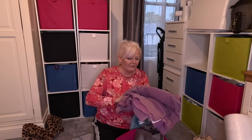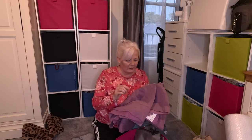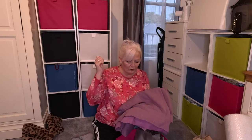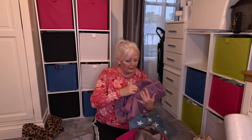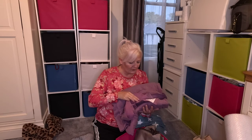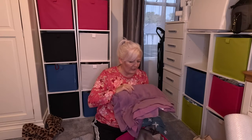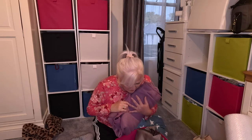That's a massive piece of fabric, sweatshirt fabric, lovely and soft, and I was going to make a really big hoodie that was really long for the caravan, again for snuggling in on a night. Oh, that's really lovely and soft. It's fluffy, like a fleece back. So definitely not getting rid of that, why would I?